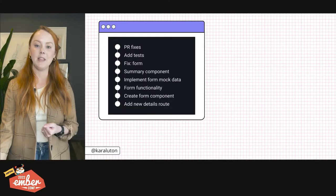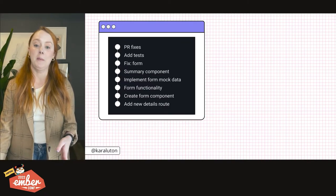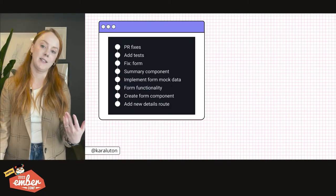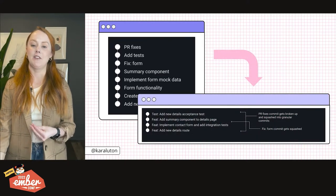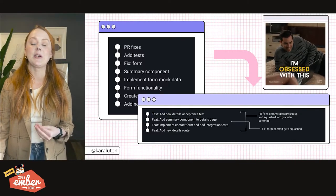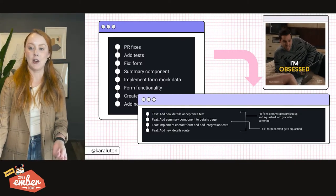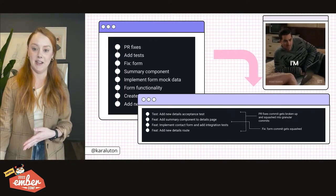Your commit history can go from something that looks like this, jumping around from implementing new components to adding mock data and PR fixes, to something like this that is much easier for anyone looking at your code to follow. This history gives a clear outline of what has occurred in each commit. It shows a clear path the developer was taking.